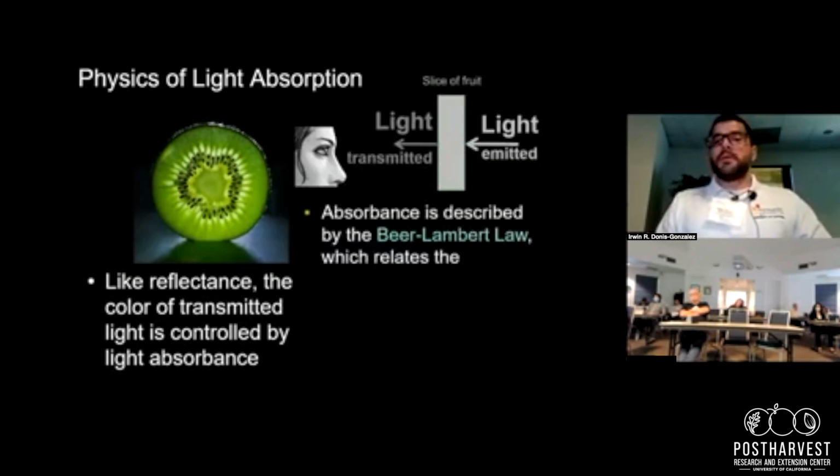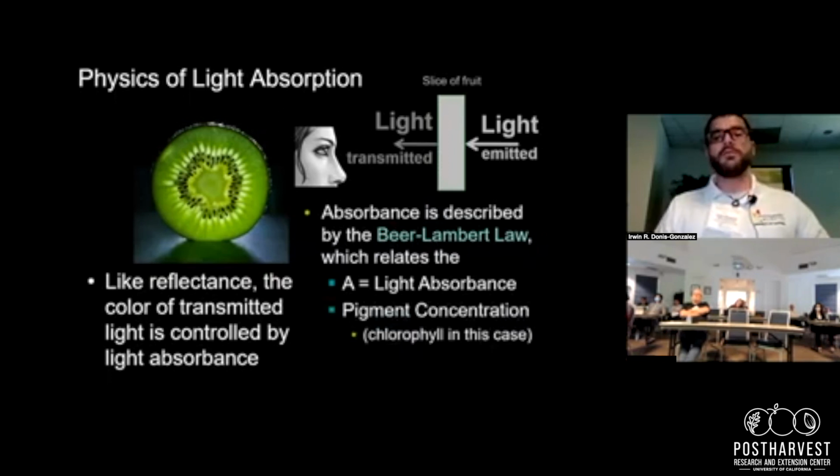Here, we rely on what's called the Beer-Lambert law, where light emitted from the sun is going to be absorbed. It interacts with the tissue, in this case the slice of fruit, and some light is transmitted. The absorbance of that light is related to a pigment concentration, in this case, chlorophyll. But there are other wavelengths of light, for example, in the near infrared region, that do not necessarily excite chlorophyll, which is a pigment, but excite other compounds like sugars, lipids, proteins, whatever. And it's going to absorb or reflect light within specific regions. And that's how we can use optics or light to infer other properties, other constituents, sweetness, for example, if we can target those regions. And I'll talk a little bit specifically about those regions.